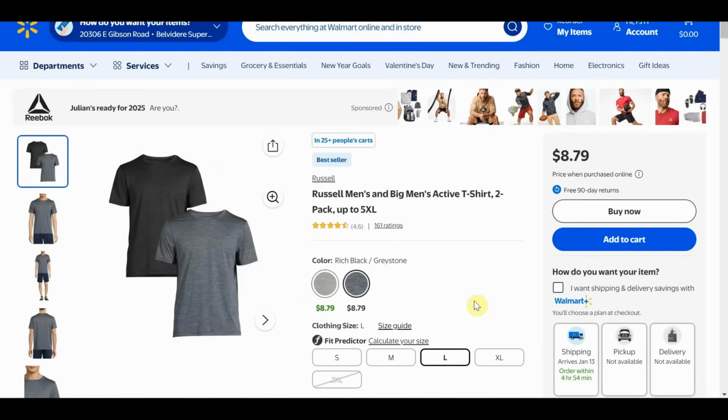Over at Walmart, we got the Russell Men's and Big Men's Active T-shirt 2-pack. Up to 5XL. Holy shit, we found something the bear could fit in. Now they're only $8.79. Here you can kind of see it's listed as green like a sale price, and this one is not. But you know what? I saw, hey, 2 shirts, about $4 a piece. I like it. It's worth it. I'll take $4 shirts.